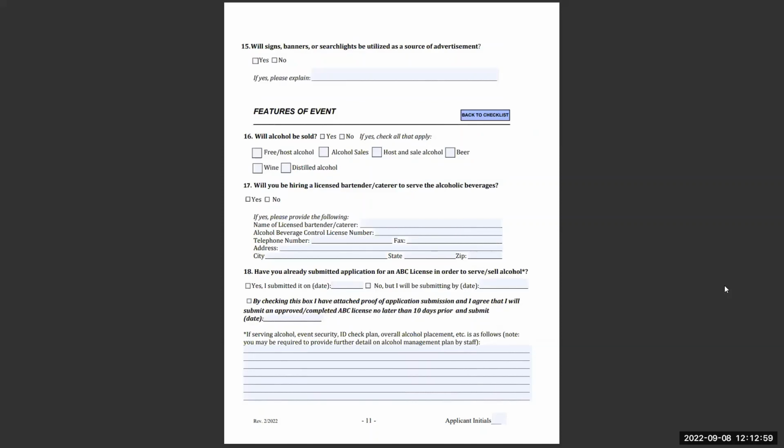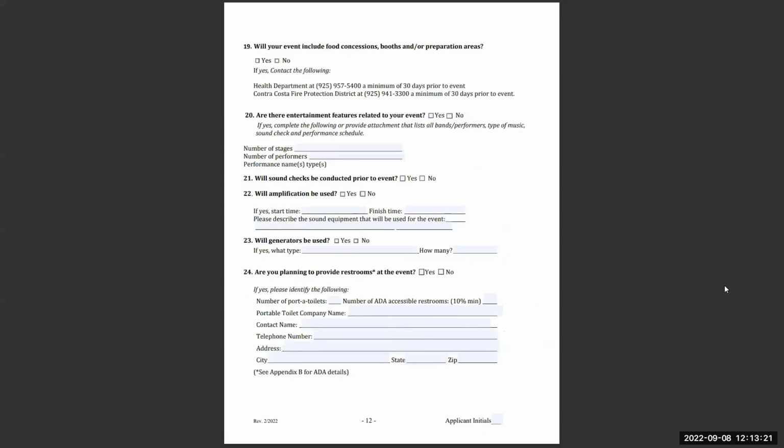Alcohol sales, which you'll need to list off the licensed bartender if you have that present. If not, then you would need to obtain an ABC license. By doing so, I believe ABC licenses cannot be obtained until 2 weeks in advance. So at least providing a copy of the application will suffice with that. Moving forward, again, any food concessions, booths, preparation areas will need to be run through the health department and the Contra Costa County Fire Protection District.